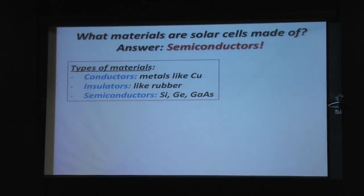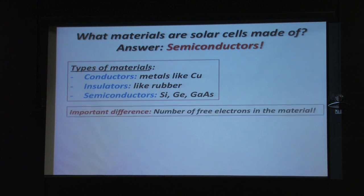But if you look at the broad classes of materials, you've got three kinds of materials. One are conductors, like copper wire, right? It's a metal, it conducts electricity very well. Then you've got insulators like rubber. They don't conduct any electricity, right? And then you've got semiconductors, which fall in between these two. So semiconductors are things like silicon, germanium, gallium arsenide are some examples. The important difference between these classes of materials is that the number of free electrons in these materials are different. And that's how they're broken up into these three different classes.